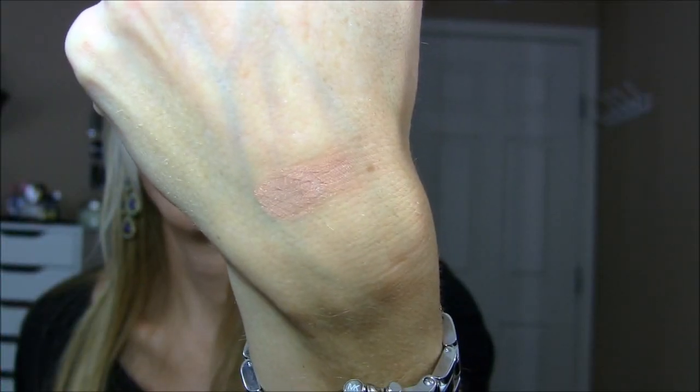Really pretty nude color. Again, you could probably find these off eBay or All Cosmetics wholesale or at a CCO, which everybody asks me what a CCO is, and I always just assume people know what it is. It's an outlet company that sells makeup at a discounted price.